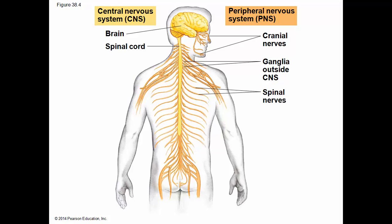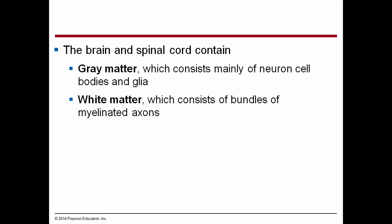The central nervous system consists of the brain and the spinal cord, in yellow, and left and right pairs of cranial nerves, spinal nerves, and ganglia make up most of the peripheral nervous system, shown here in dark gold. The brain and the spinal cord contain gray matter, which consists mainly of neuronal cell bodies and glia, and white matter, which consists of bundles of myelinated axons.